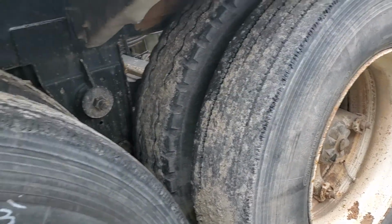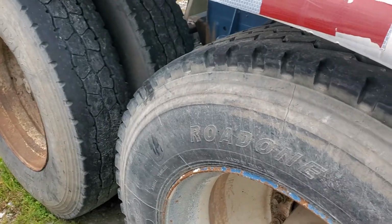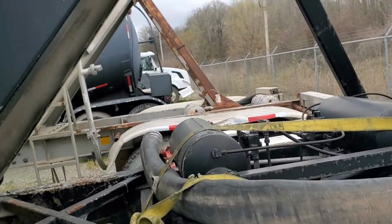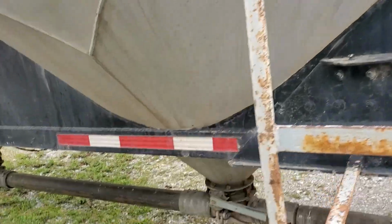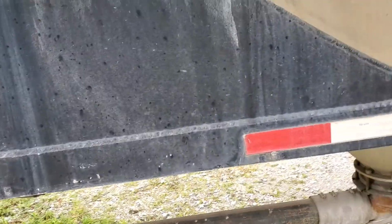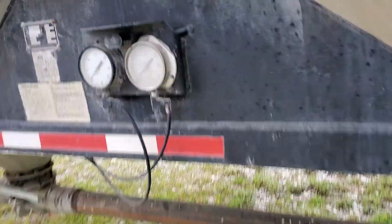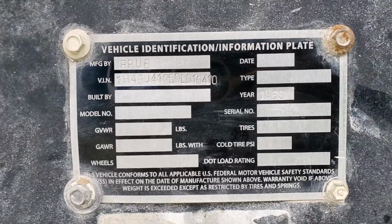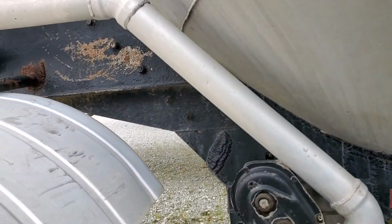Swap those out for those other tires, or swap these tires over here for those tires over there on the other trailer. I mean the rims, I mean. I checked the inside of the other tank. It's got some pottery stuff in there. 1983. As long as it pressures up and you can push out of it, that's really all that matters.